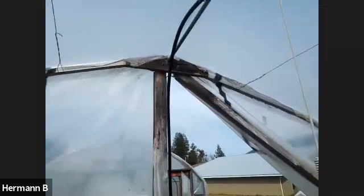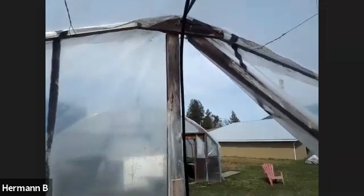Yeah, there it's better. Okay, so you can see at the top there's a little piece of 2x6 with some bolts in it. It's bolted to the arch, and then each door, which is just a 2x4 basically coming down, is fastened to the top with one bolt, and that enables it to open kind of like a curtain. We're just using it like a curtain.